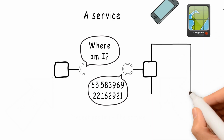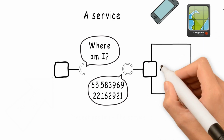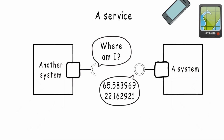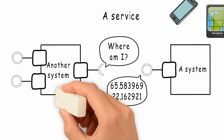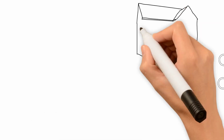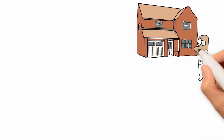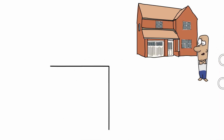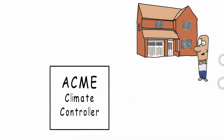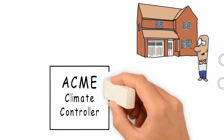We call the combination of hardware and software that constitutes the complete producer and consumer of a service a system. A system may, of course, produce and consume more than one service. Let us look back at our scenario again and consider the climate control in our friend's house. It is likely that it is set up by a number of systems, and that there is a controller system in it that consumes and produces a number of services.